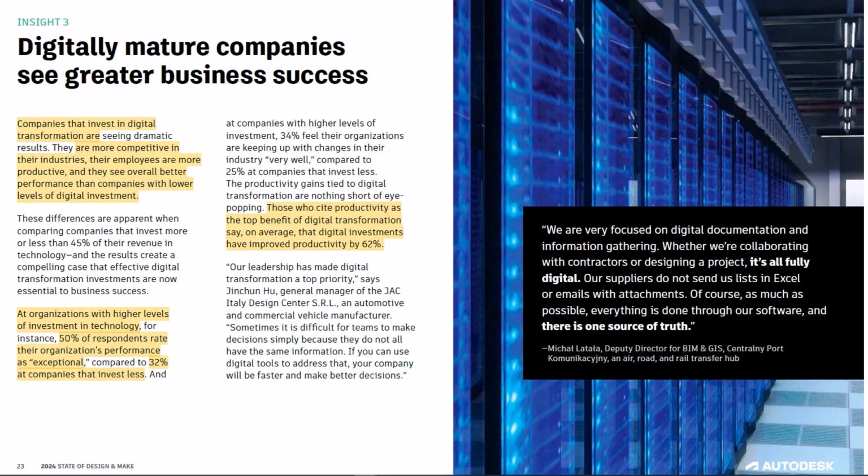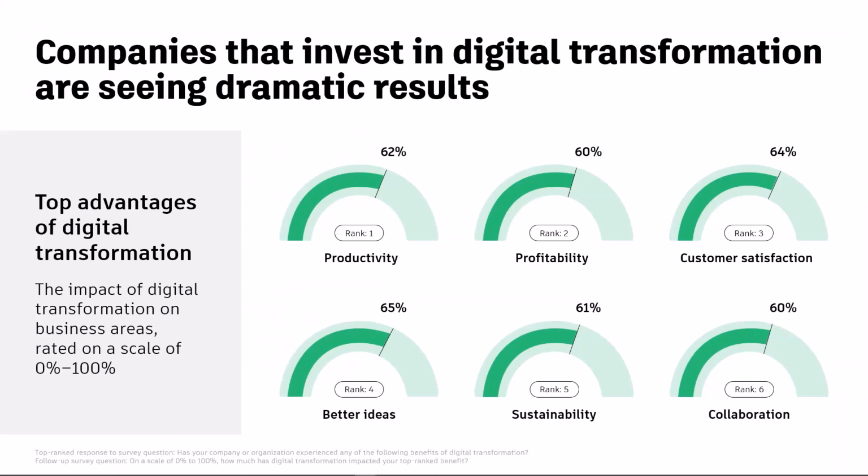And if we look at those respondents, those that say productivity is the top benefit of digital transformation, they say that digital investments have improved that productivity by 62%. Productivity is a key topic within global leaders of business, but also within government as well, and across the whole industry and futurist leaders. They're talking about productivity improvements. What we're seeing here is those that invest in digital at a higher rate have seen productivity improvements by up to 62%. Productivity and digital investments are heavily linked. And that came through in the report.